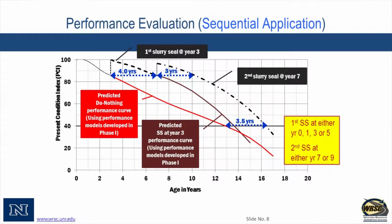Now, if I look, on the other hand, at 2 applications of the slurry seal, and this is one of the examples again of the data analyzed, your red line is the do-nothing curve, but then you come in at year 3, you do a slurry seal, and then at year 7, which means there's 4 years between the 2 applications, you do another slurry seal. And now we start to clearly see that we start pushing that curve out. We start pushing that major rehab, in this case, about 3.5 years. So instead of being due around year 12.5 or 13, now it's not due till year 16 or 16.5. So you clearly start seeing the benefits of the surface treatment when you're applying multiple applications of that surface treatment.